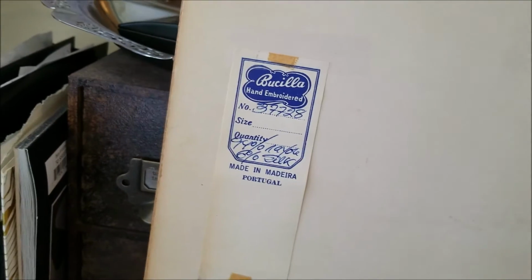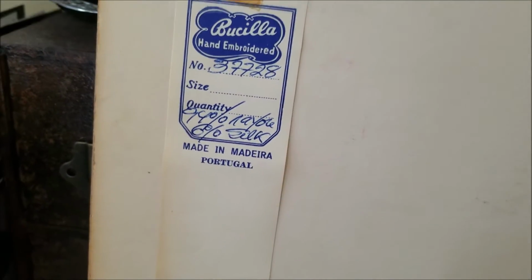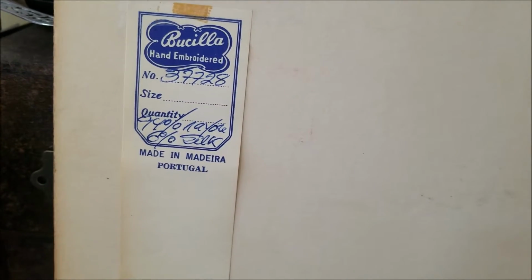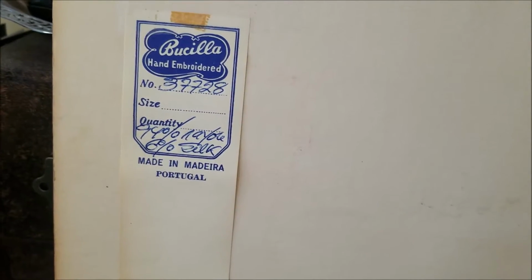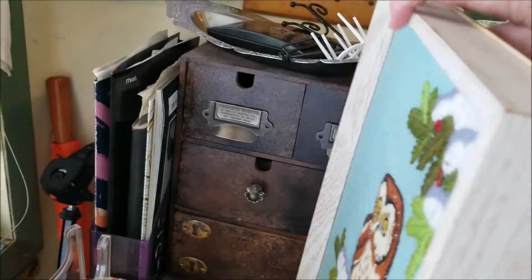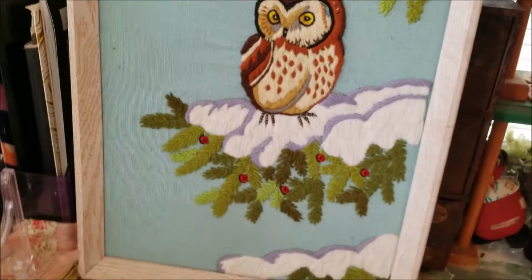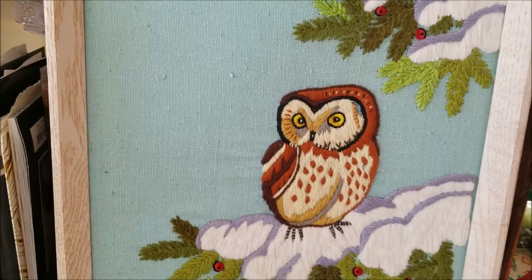Now, I've tried to Google this and nothing comes up, but it's a nice thing to have as part of its origin or provenance, whatever you want to call it. I was kind of happy when that fell out from behind the completed piece. And again, the frame is nothing special, but I think that piece is really well done.